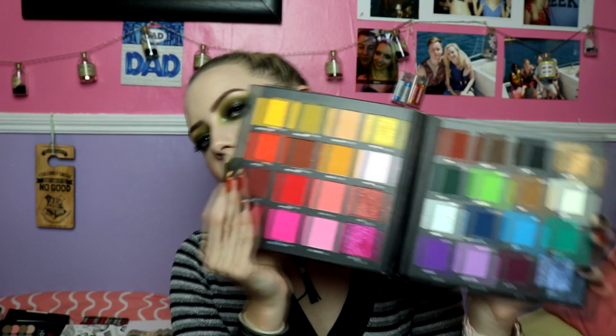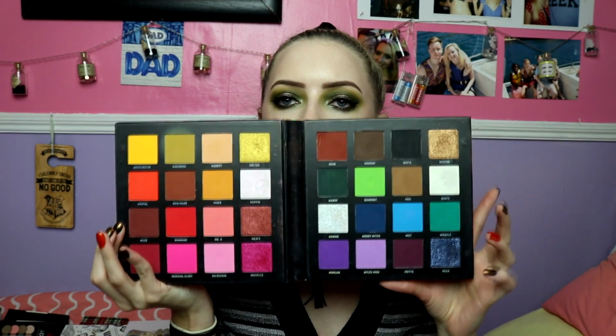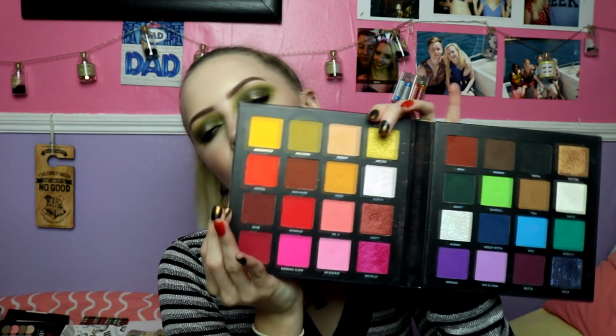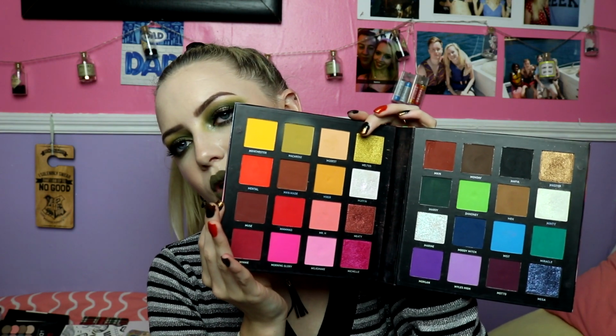So you have the mirror in here, which actually is detachable, which is great because it means you can leave your palette open and just use the mirror as you need to, and then it just pops back in, which is magnetic. But here is the lovely palette. You've got on this side your warmer, super bright tones, and then on this side you get your cooler and more muted neutral tones. The colours, the textures, everything, the pigment, all of it, it's so pretty.